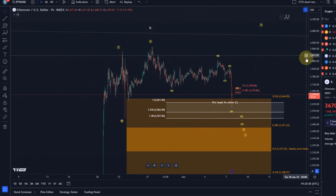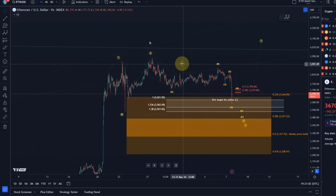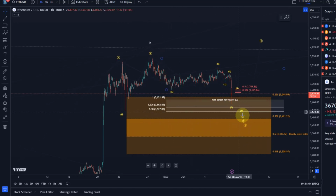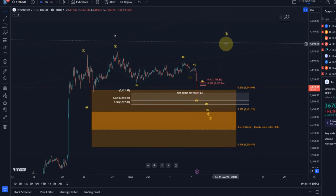So that's the count. Plenty of space in the support area. It is pretty risky though to be aggressively long, in my opinion, until we get some kind of an upside impulse, because this is catching the falling knife. In addition to that, the next move up would only be a fifth wave anyway.